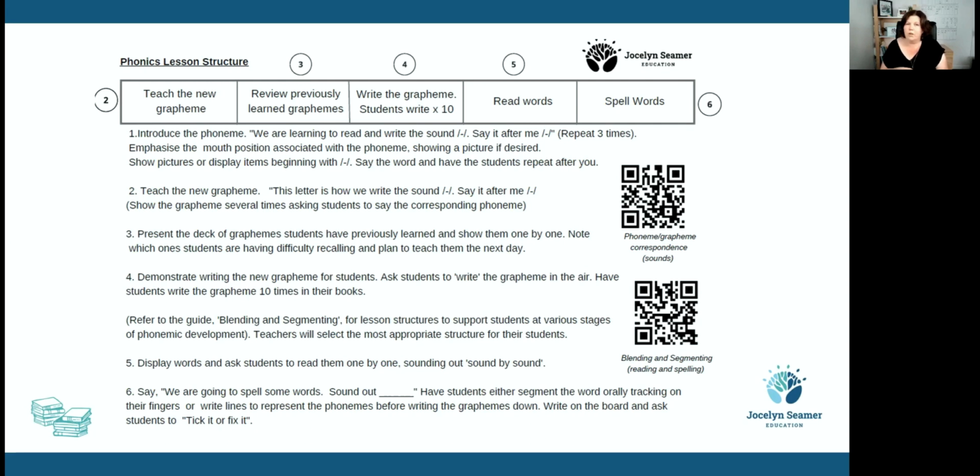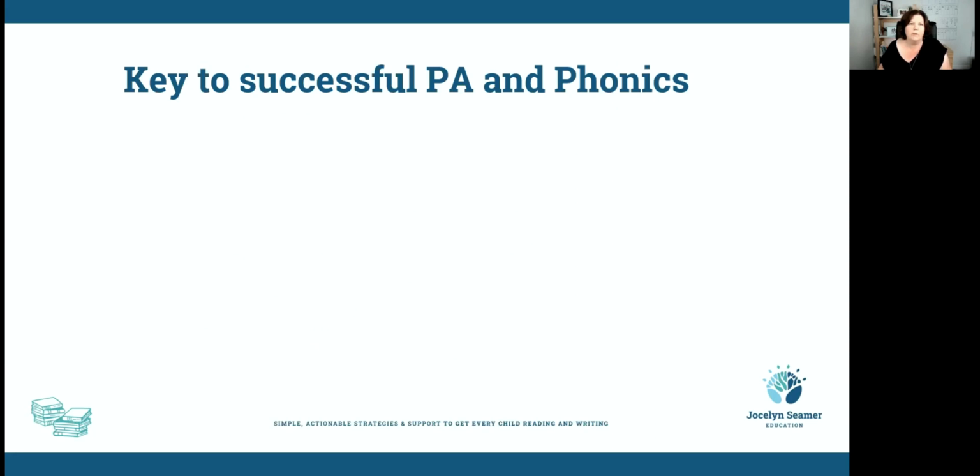Pretty much all systematic synthetic phonics programs have the same elements. So if you want to, you can press pause and scan those QR codes and have a look at what a lesson might look like.